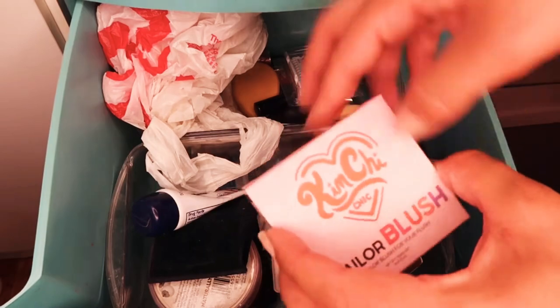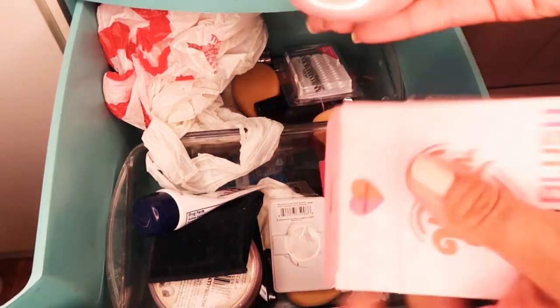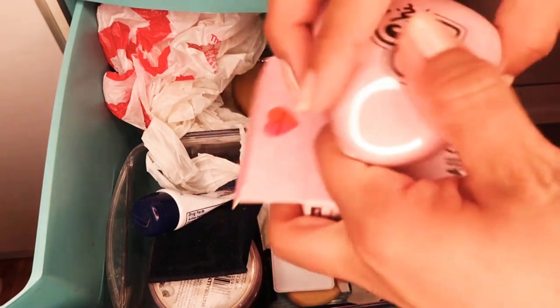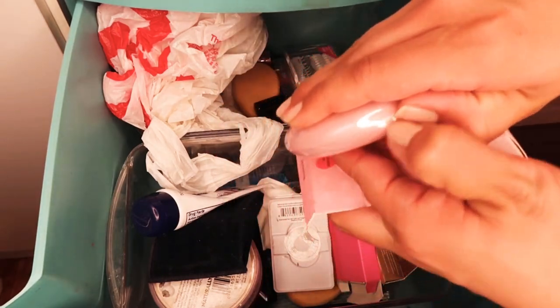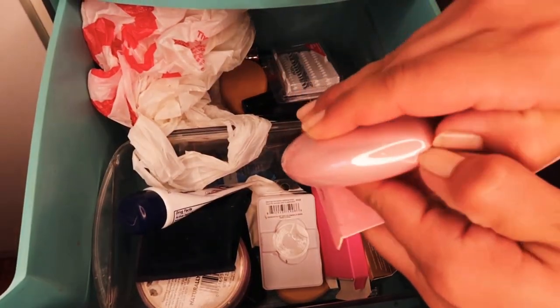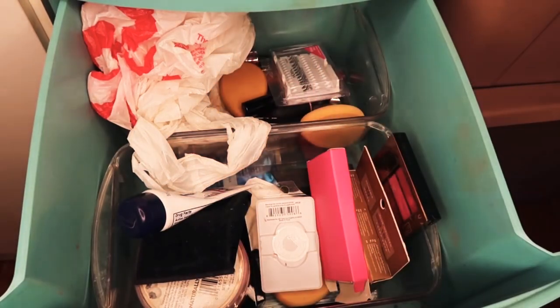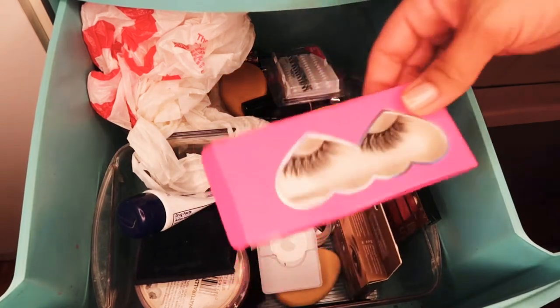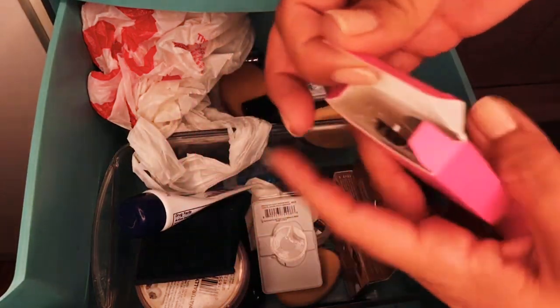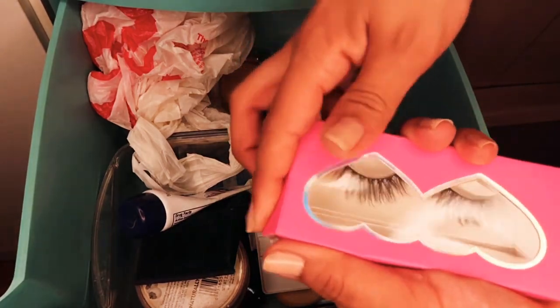So this is actually, no, it should have been this tote. It is a Sailor Taylor blush. Oh my god. Okay, let me see if I can tone down how bright it is. These are eyelashes from Shein.